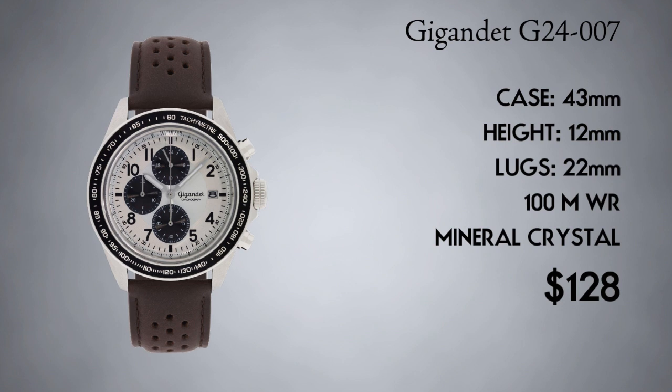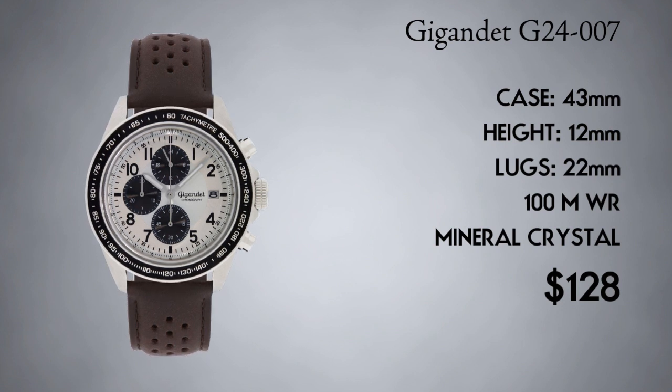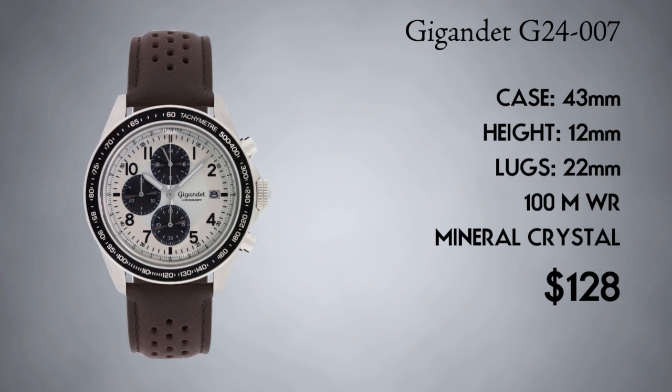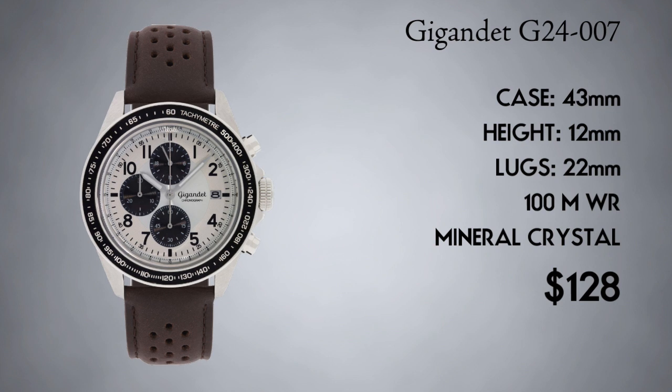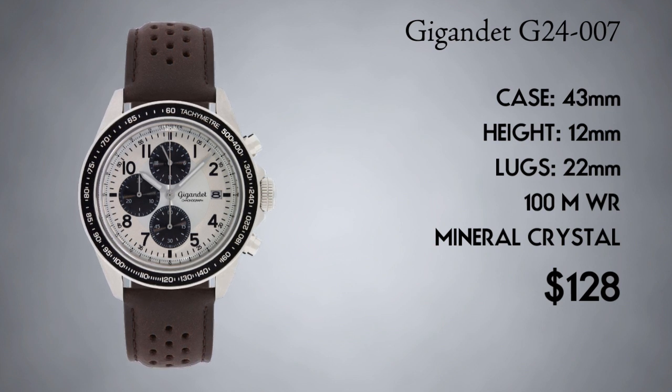I think this one has a Miyota quartz movement inside. Really cool, clean, retro design. Really nice, beautiful dial. Good dimensions, 43 millimeter case. You're getting 100 meters of water resistance as well. And another cool function of this one is, you've got the typical tachometer bezel going around the outside, but if you look closely on the chapter ring, they put a telemeter scale.